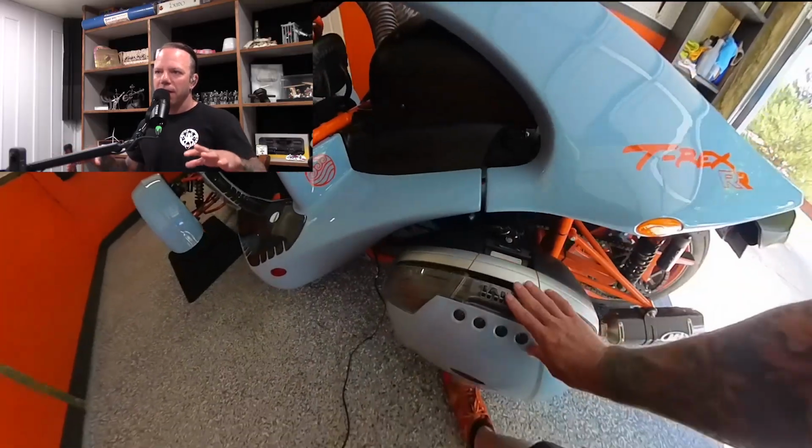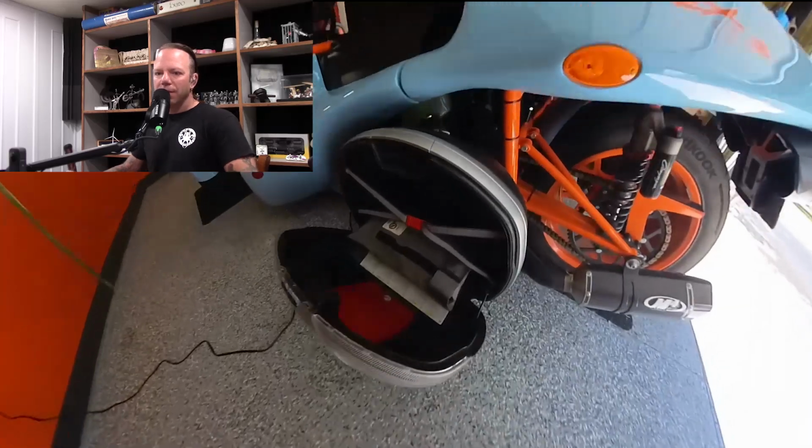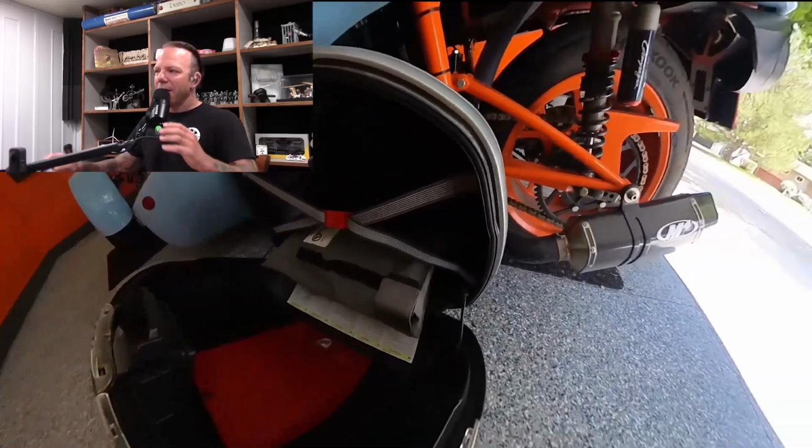I don't know what the deal is, but you can also get fuel bladders, and there's all kinds of different bladder options that you can get. You can just look online. You can get them in all different sizes and shapes, whatever you like. Also, you can put that fuel bladder in the Givey as well, and that's a little more attractive because it doesn't take up as much space.